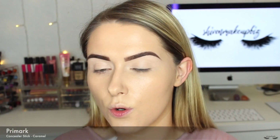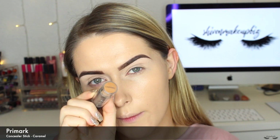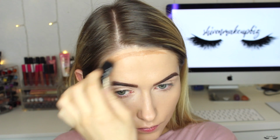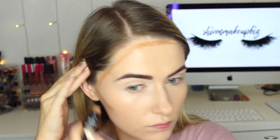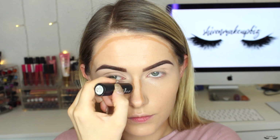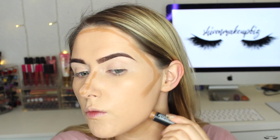Next we're going to cream contour, and I'm going to take the Caramel Concealer Stick from Primark, which is only 90p. Just going to take this under my cheekbones. Then around my forehead. Down the sides of my nose. And then under my lip for a pouty appearance. And then I'm also going to apply some under my jaw as well, just to make it look a little bit more sculpted.